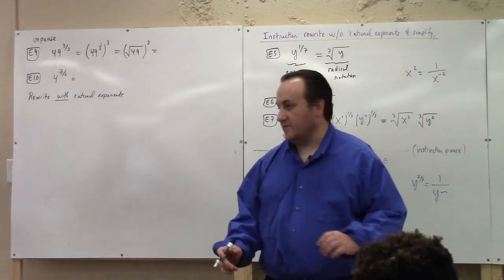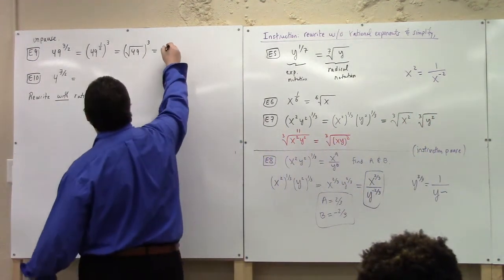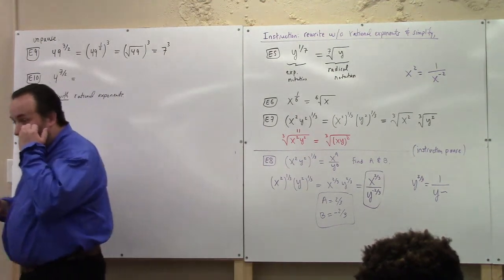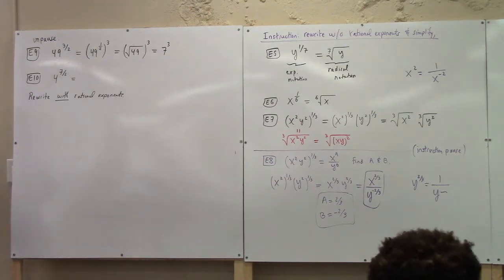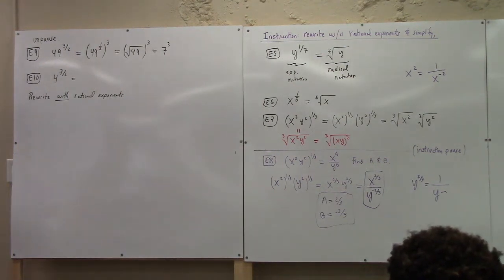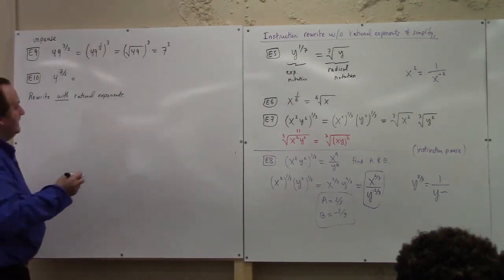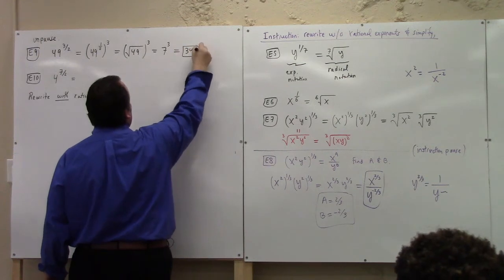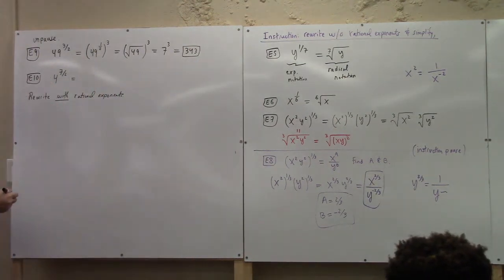So the square root of 49 is 7, right? So this is actually 7 cubed, which is 7 times 49. Seven times 49 is what? 350 less 7, 343? Yeah. So there you go. That's about as simple as you can get. How about the next one?